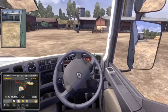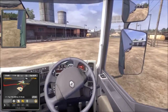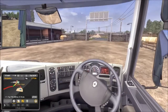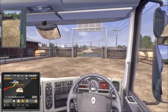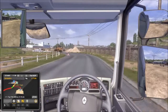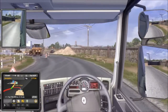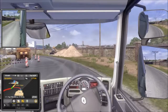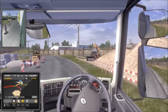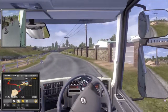This truck also has quite a nice engine sound. It's a Renault, with the steering wheel on the unfamiliar side, so I gotta take this into account when I'm driving, so I don't hit things on the left side of the track. It takes a while to get used to, actually. It may not seem like anything, but it is, I promise you.